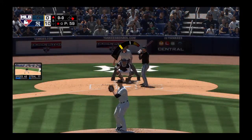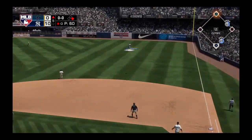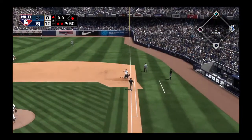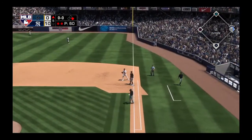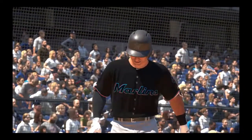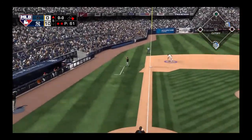Now batting, number 44. Skied into straightaway right. Judge is under it. 2 down. Throw back to first, but they'll just get the 1 out here as the runner will get back safely at first. Up next for the Marlins, the designated hitter, Martin Prado. He's 0 for 1 thus far.